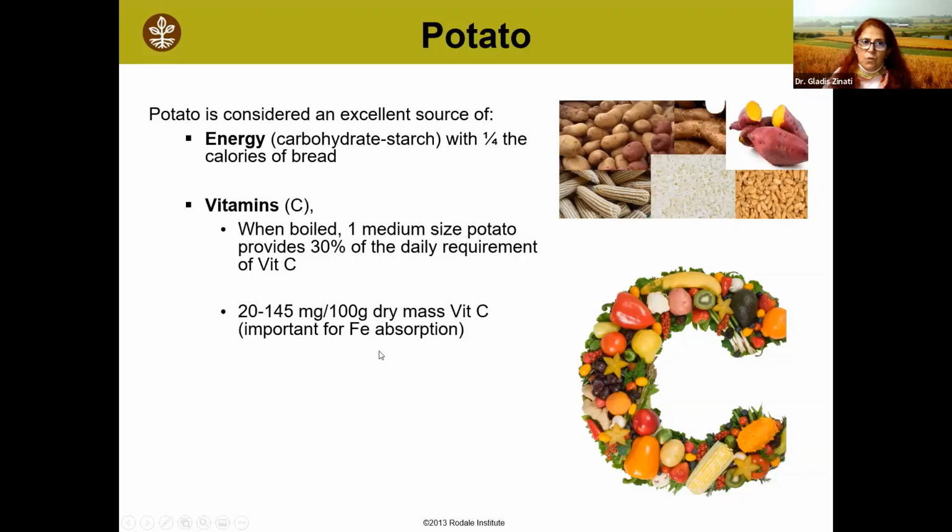Just to mention why vitamin C is important: it helps in iron absorption. And it is really important for all growth ages, not only the young and the babies, but also females and males, and especially pregnant women, for their unborn babies, for their fetus.